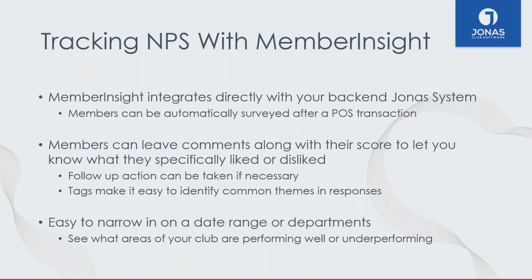So this year we saw a lot of clubs looking to begin to track where they are currently in terms of NPS and continue to monitor for changes in member sentiment. The way they did that was by taking advantage of our application Member Insight. Member Insight is a member survey program, and where it differentiates from other survey platforms like SurveyMonkey is that it integrates directly to your Jonas backend software. This means you can set up the program to automatically survey members after they complete a POS transaction, where they can rate their experience or leave any comments. Based on these comments, you can also take follow-up actions in case the member has a less than optimal experience. You can assign someone to reach out to that member and take whatever corrective action may be necessary.